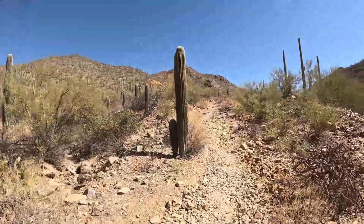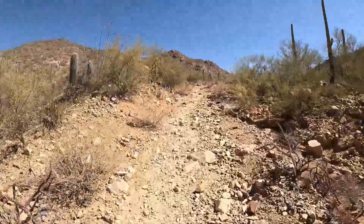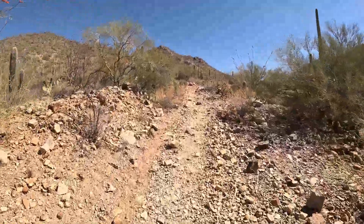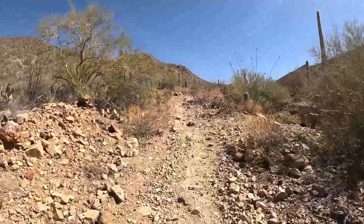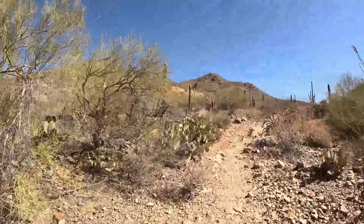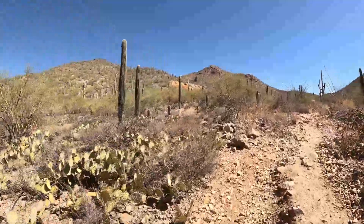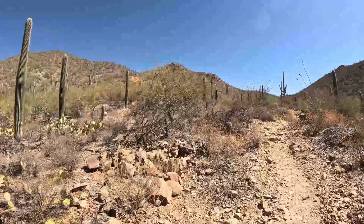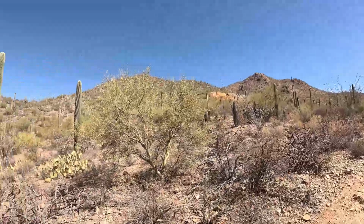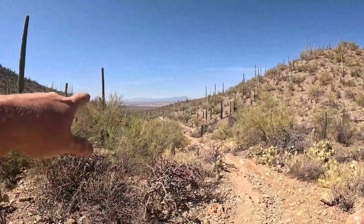Some cool facts about this operation right here. This is neither a patented nor unpatented claim, given it is now part of the Saguaro National Park area, Tucson Mountain Park. You're going to look and see where we are. I came from all the way down there, hiked around.